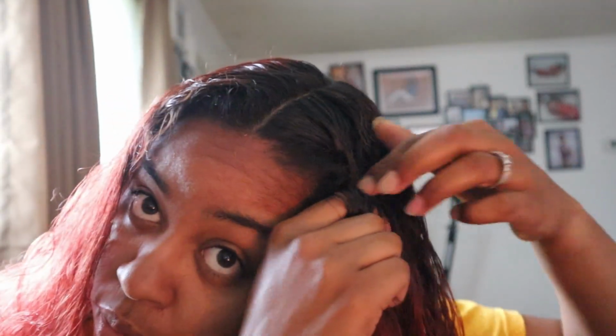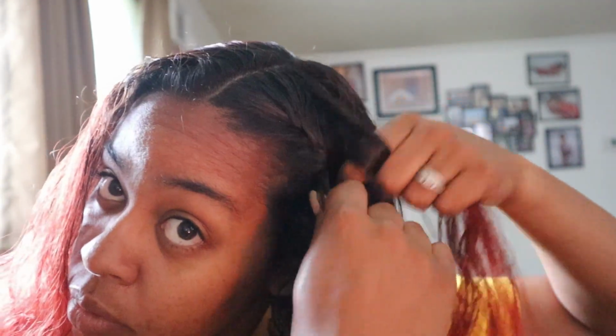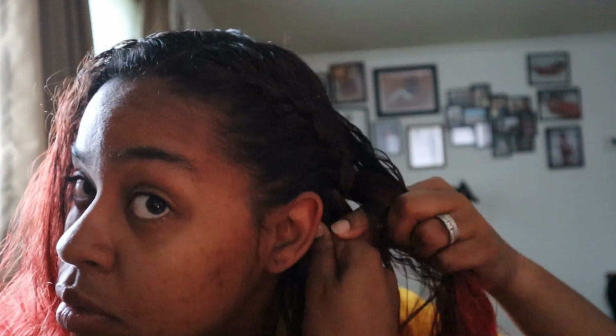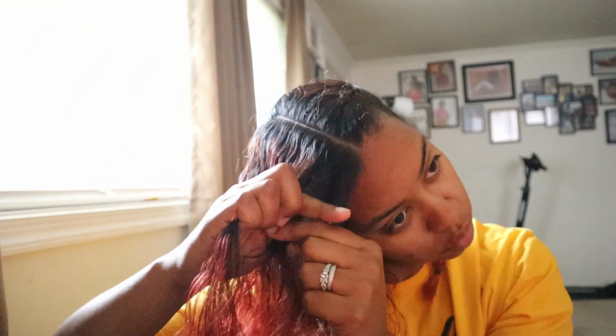The one good thing about my hair is that it doesn't take much to do. It doesn't take that long to do. I do love that I can style it any way that I want, and it's going to come out nice and moisturized. After about 3 days, it does get dry, so I take it out and put more hair lotion or hair grease in, just to give it some moisture again.